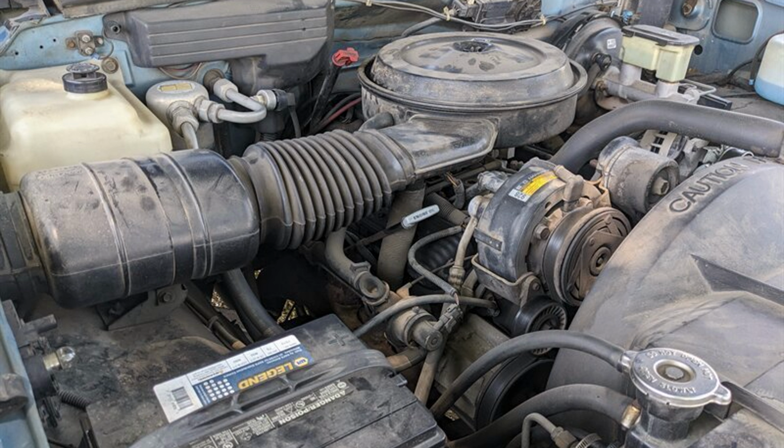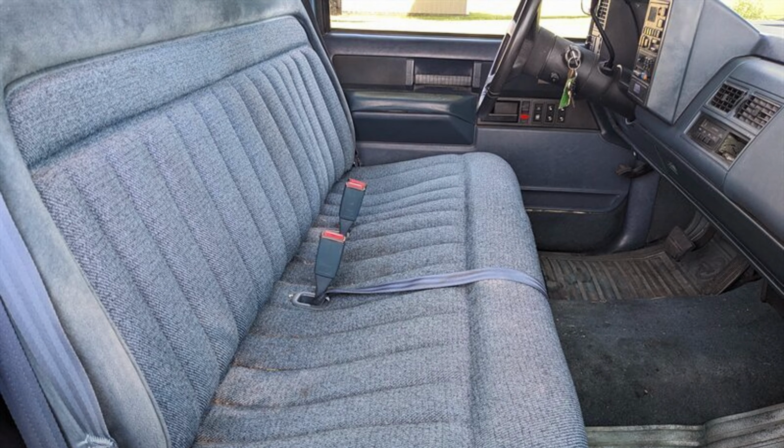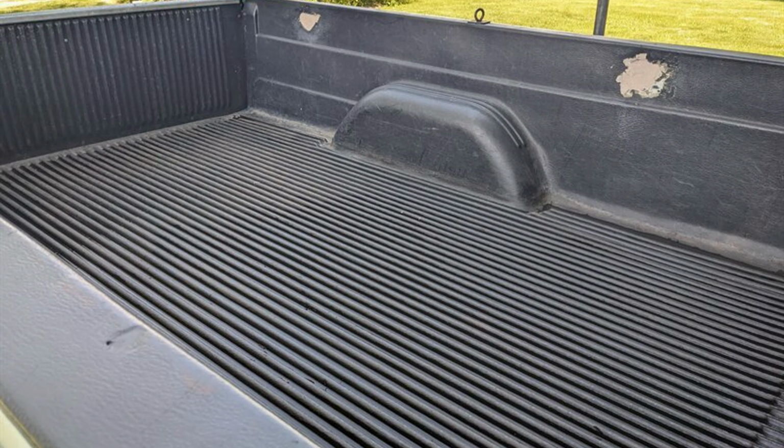Under the hood, it's powered by the reliable 350 TBI V8 engine paired with a smooth-shifting 4L60 automatic transmission. The truck runs and drives exceptionally well, with solid brakes and no unwanted rattles. Everything functions exactly as it should. Number 4.